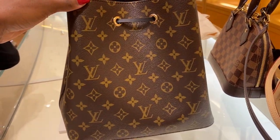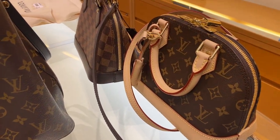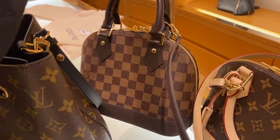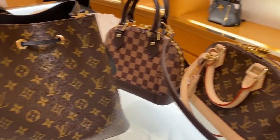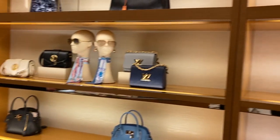Here, I was just admiring all of the bags. I have really fallen in love with Louis Vuitton lately, so I would love to grow my collection. And yeah, I just love all the bags.